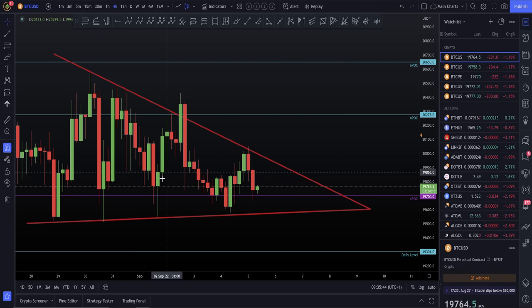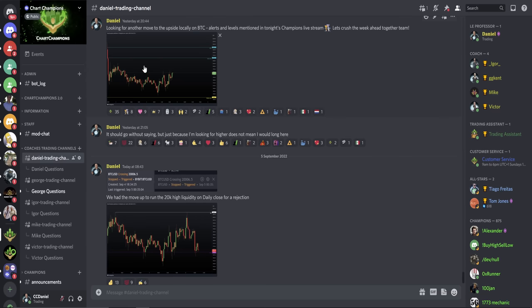So I'm never going to be looking to trade with this. I can understand it has a 60% chance of playing out, but I don't care about this. I'm looking to trade against the triangle, right? So if it breaks to the downside, I'd be looking for my long positions. If it starts to break to the upside here, I'm going to be slightly cautious, because yesterday I had one short lined up, and that was what I was telling my team yesterday, looking for another move to the upside locally on Bitcoin, with alerts and levels mentioned in tonight's Champions live stream.